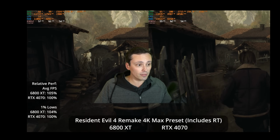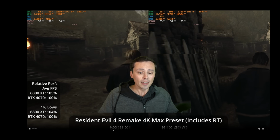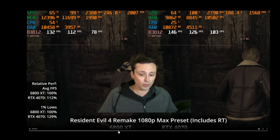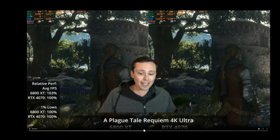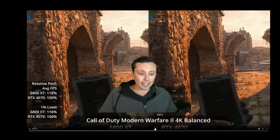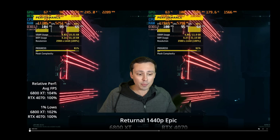So depending on how heavy the ray tracing effects are in the game, you maybe don't lose too much performance. Here in Resident Evil 4 Remake, at max settings, which does include some light ray tracing, the 6800 XT is still ahead. So if it's a game where the ray tracing effects are designed more for consoles, you might not see that big of a performance gap between them. But anyway, that's my testing versus the 4070, and they're definitely trading blows, and there are certain games where there are bigger gaps. But here's my point.